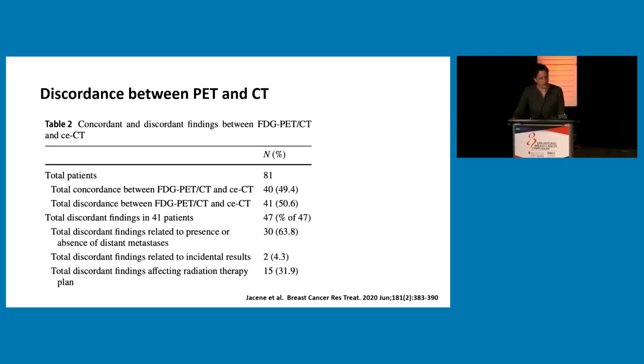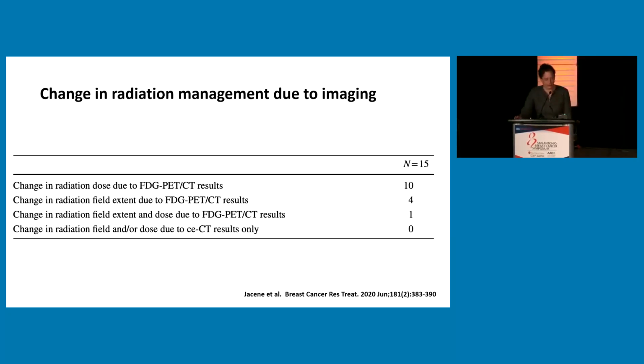And what they found was, out of a total of 81 patients, about half of them had discordant findings, 41 patients. That was most commonly related to the presence of distant disease that was unsuspected on CAT scan but was seen on PET. Incidental findings were unlikely, and findings related to changes in radiation were more common, about 30%. If we take a deeper dive into that, you can see that this would change the radiation dose in 10 patients or the radiation field in 4 patients.